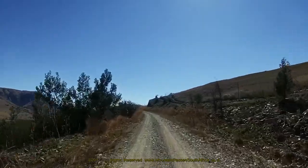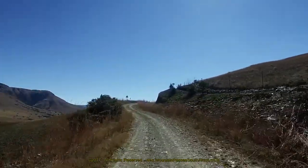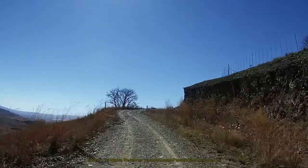Two gentle S-bends are followed by a sharp 120-degree turn to the right. There's a great view from the apex of this corner of the Kwana Dam off to the north, but this would be a dangerous place to stop.